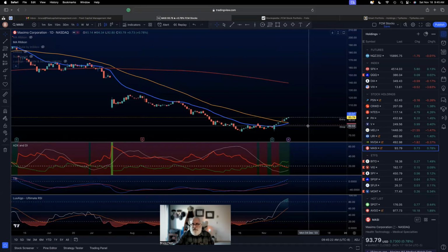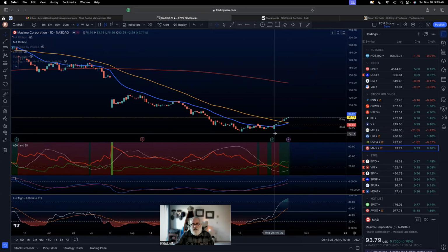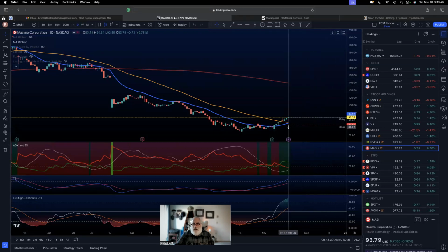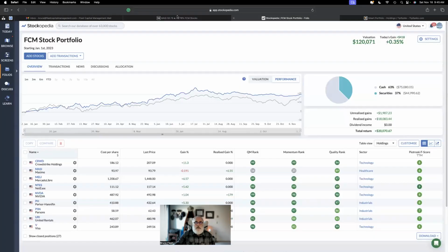I've got a very tight stop on it in case I'm wrong, because again, I normally don't buy stocks that had fallen this much. I wait until they shore up and I start buying them as their momentum is. But I just thought this is high quality, and I want to take advantage of this. So we'll see how that works out for us. But again, I've got a very tight stop. I'm not worried about that at all.